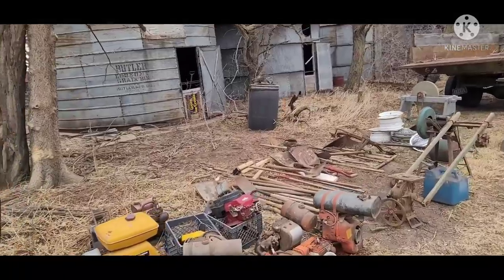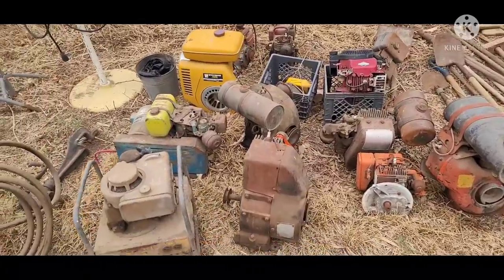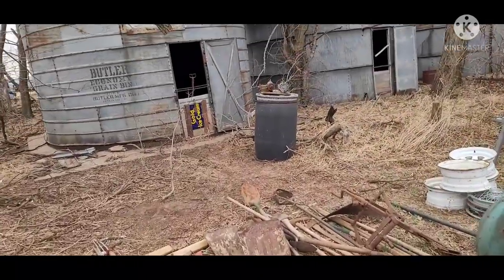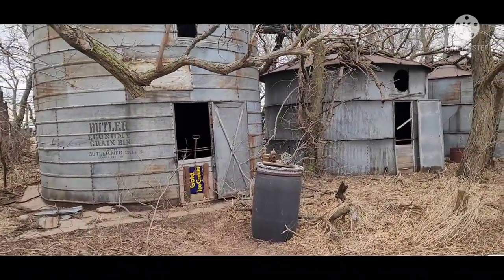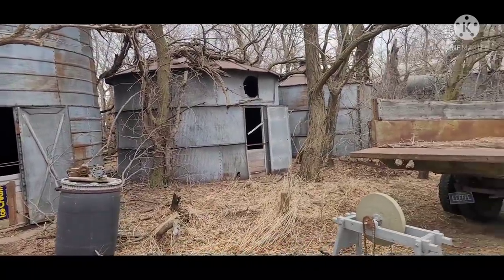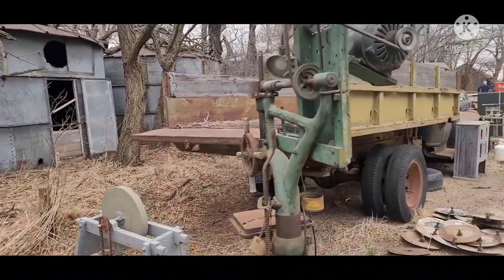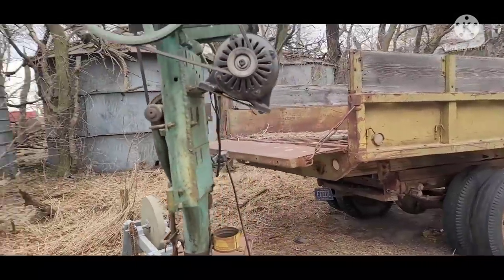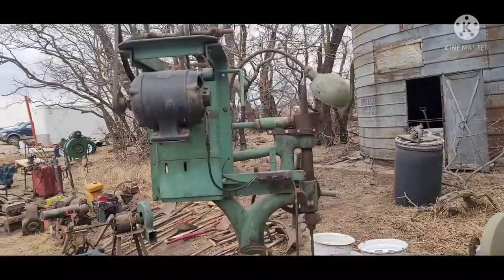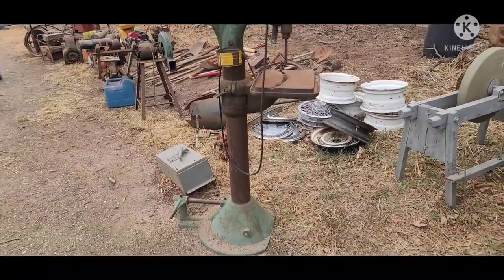Dozen small engines. Pick your size, pick your brand, pick your horsepower. It's probably in there. Little porcelain ice cream sign there in the grain bin. These old farmers are pretty resourceful. Just repurpose anything for whatever job they needed it to do. Big old drill press. Pretty good old tool there.